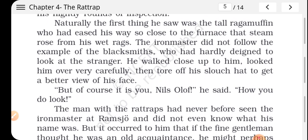Now, the ironmaster, when he entered the forge, saw a tall ragamuffin, which means a person who was wearing rags. He was sitting comfortably so close to the furnace that steam was coming out of his wet clothes, because it was raining outside. The ironmaster didn't follow the same pattern as those two blacksmiths, because they hardly bothered whether somebody had entered their forge or not.